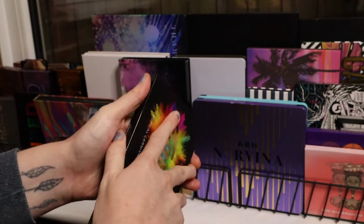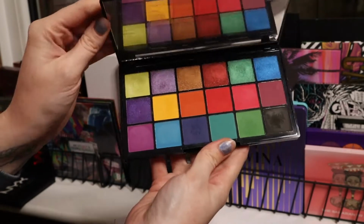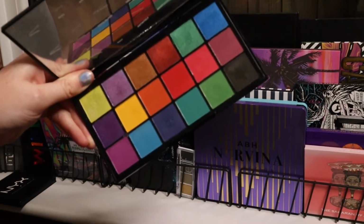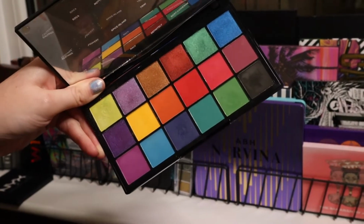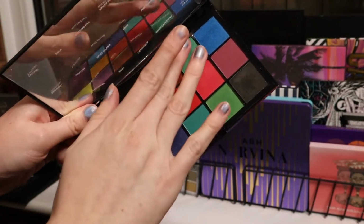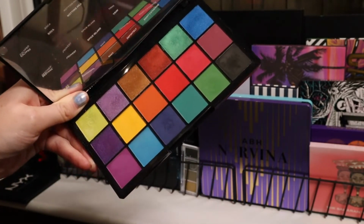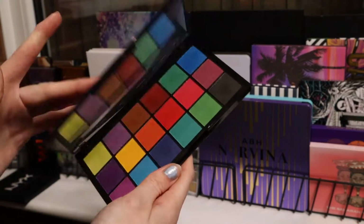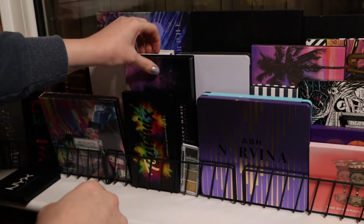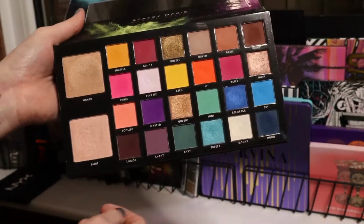Makeup by Tammy Carnival palette. Why can't I open any of these? I'm not a huge fan of this, to be honest with you. I feel like it lacklusters. I feel like the pigmentation in the mattes isn't very good. I'm really sorry, Tammy. But the shimmers are awesome, stunning on the eyes. I just feel like the mattes are a bit lackluster, but I think I put this here because I was like, I need to try this more. I have the original Carnival palette by Stacey Marie and Be Perfect.